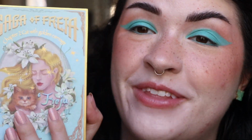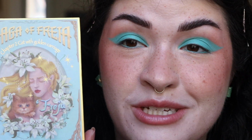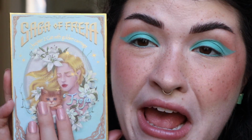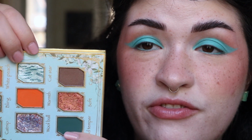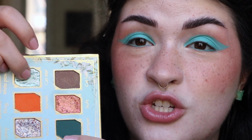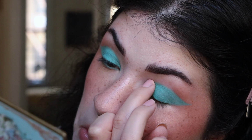I'm tempted to just leave it like this, but also I can't resist adding a little bit of highlight on the inner corner. So we are going to dip into my Cat's Breath palette from the Saga of Freya collection from Oden's Eye Cosmetics. This is still relatively new, so I felt it was appropriate, and it's also the cutest palette I own. Look at the little cat, he's so sweet, I love him so much. Okay, so I want to dip into the shade Cat Star, which is this beautiful zebra print looking shade, but it's just a really pretty minty shimmer, and I feel like it'll look really pretty just popped on the inner portion of this eye look.